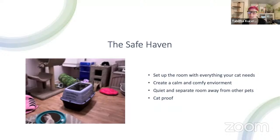You want to do what you can to create a calm and comfortable environment. So a few things are, besides, of course, having everything in their room already, maybe using a pheromone or plugging in a Feliway diffuser a few days prior, so that scent is already going throughout that room, which is the scent that cats release when they're rubbing their cheek on things. Cats communicate with pheromones and scent. So that's a little thing that we can do that can make a big difference in their comfort level.